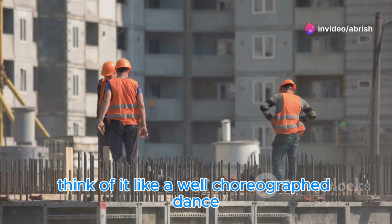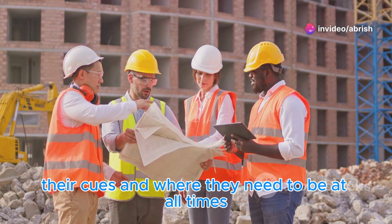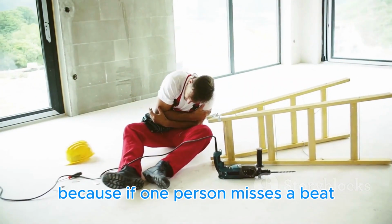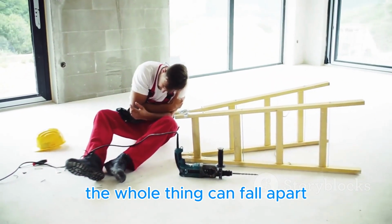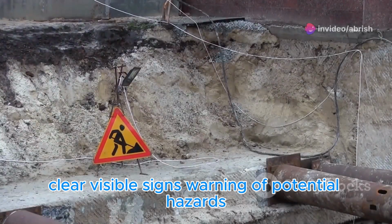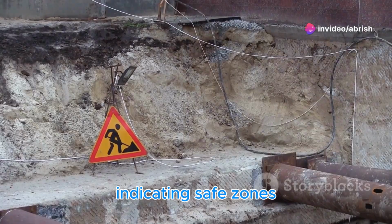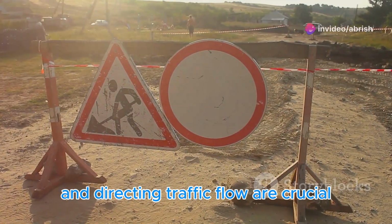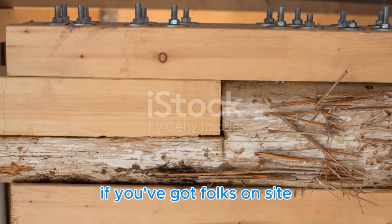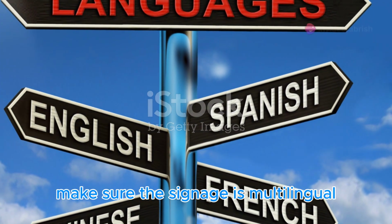Think of it like a well-choreographed dance. Everyone needs to know their steps, their cues, and where they need to be at all times. Because if one person misses a beat, the whole thing can fall apart. Signage is your first line of defense. Clear, visible signs warning of potential hazards, indicating safe zones, and directing traffic flow are crucial. And don't forget about language barriers. If you've got folks on site who speak different languages, make sure the signage is multilingual.